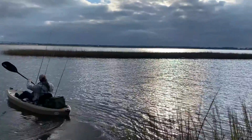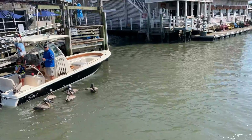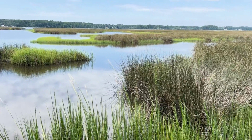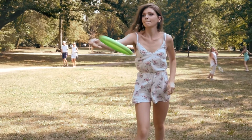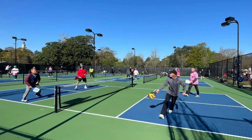In West Ashley, you can also find some great fishing, whether it's saltwater or freshwater. There are plenty of spots to launch a boat, kayak, or paddleboard, and explore the saltwater marshes or cruise down the Ashley River. West Ashley also has a number of parks like West Ashley Park, which has a disc golf course and fields for all kinds of sports. If you like tennis and pickleball, or soccer and baseball, there are many options for you to be able to play your favorite sport.